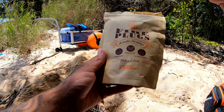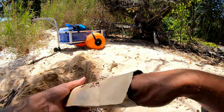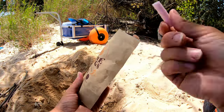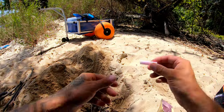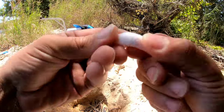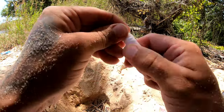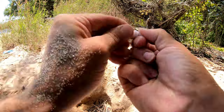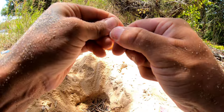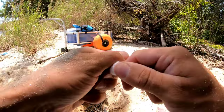So we're gonna be using the all-weather fire starters from BIGFOOT Bushcraft, and these are pretty sweet, man. So what these are is they are a waterproof fire starter, so you can actually drop this in the water and it will still start. So all we have to do here is we'll start bending this back and forth to loosen those fibers up just like that, and then once they're nice and loose, we can start working it in a circular pattern, and you can see those fibers start opening up. So we're gonna rub it together here and get it all loosened up.